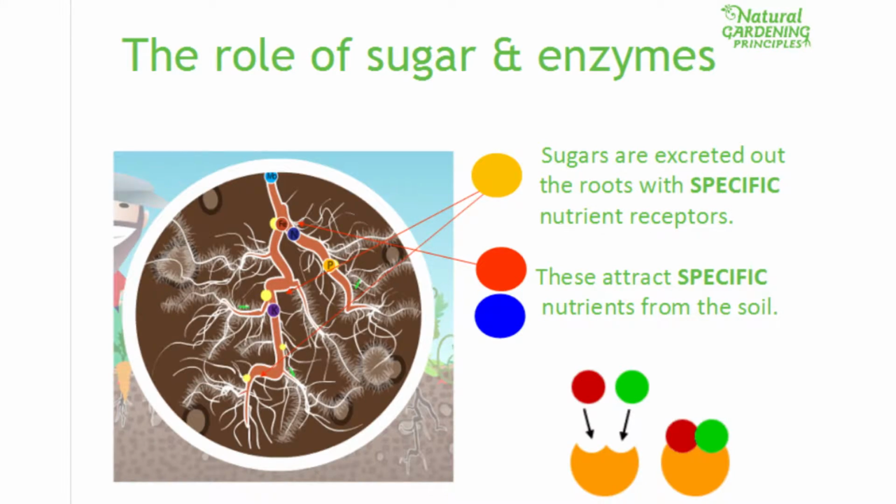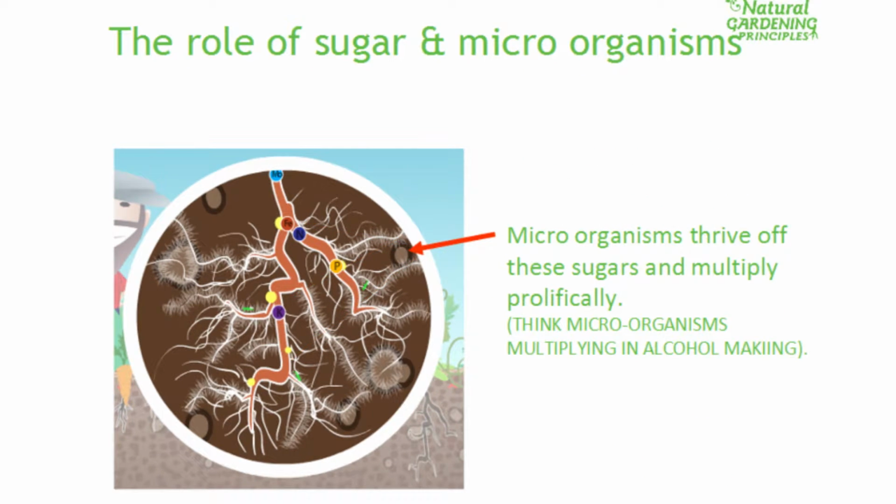So what happens is that the sugars then get pushed out of the root zone, and in those sugars are enzymes, and those enzymes are very specific. They have a very specific nutrient that attaches to them. And that is the way plants actually get their nourishment. And I'll explain to you what the misconception has been up until now.